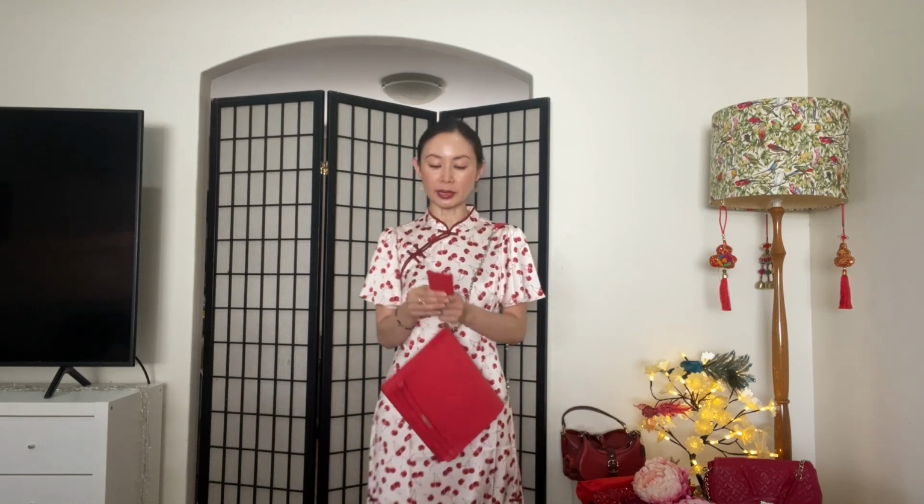It comes with the bee charm. So her logo is well known to have this little bee charm. Yeah, so that's her logo.